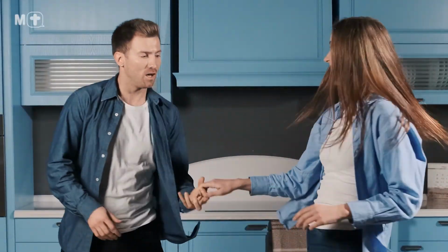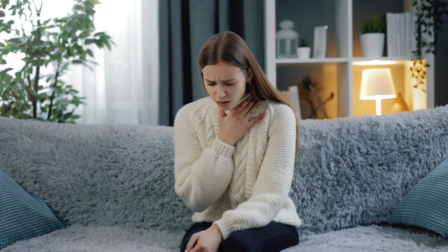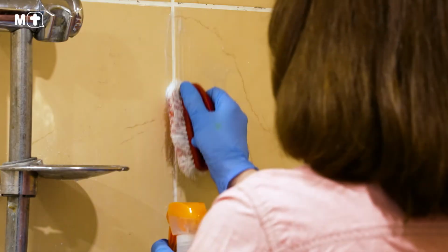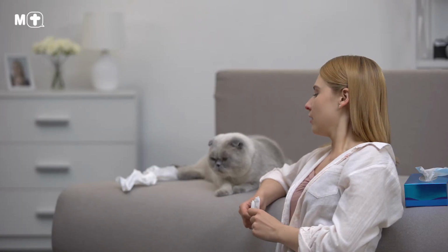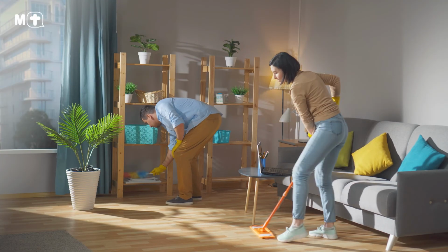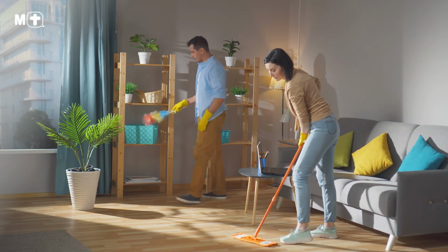Your home should be your happy place, but when you have asthma, it can make your symptoms much harder to manage. This is because there are a range of triggering allergens such as dust mites, mold, and pet dander living rent-free in your home. So, to stay on top of your symptoms, you need to make your environment as asthma-friendly as possible. When it comes to reducing allergens, dust mites are the hardest to eliminate.